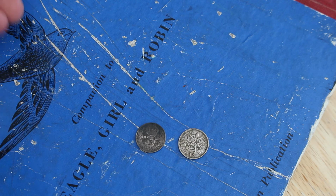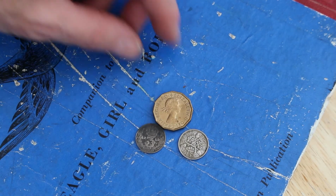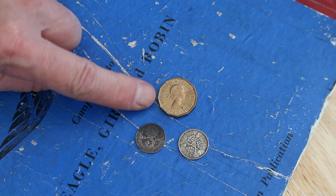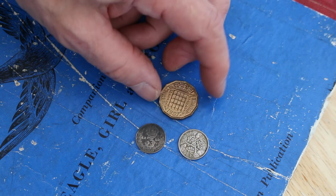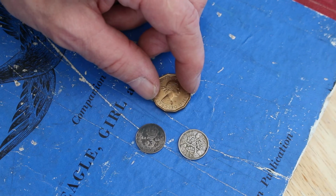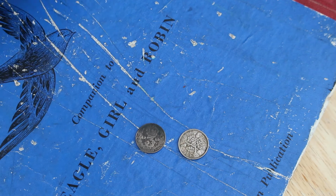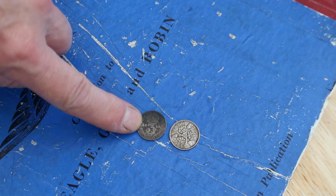So those were the silver ones, and this is the traditional multi-sided threepenny bit that I was used to as a child. This one's 1967, but before this came out, these were the ones in circulation, silver threepenny bits.